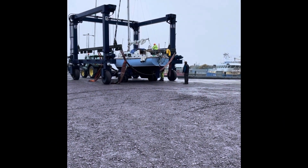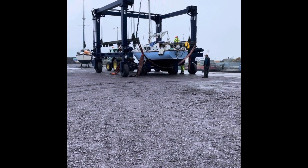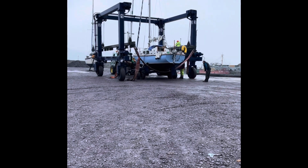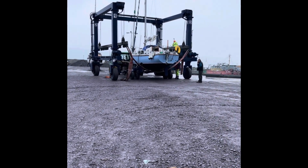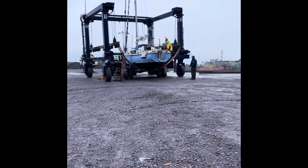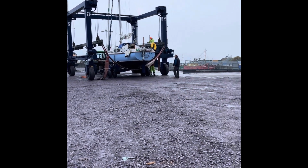Bit different to our Duncan. But our Duncan just does a similar job. In fact, with less hassle, to be honest with you. This is taking forever. So many controls. They're far more efficient.